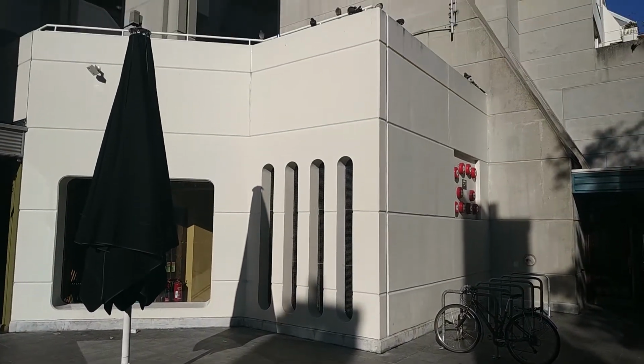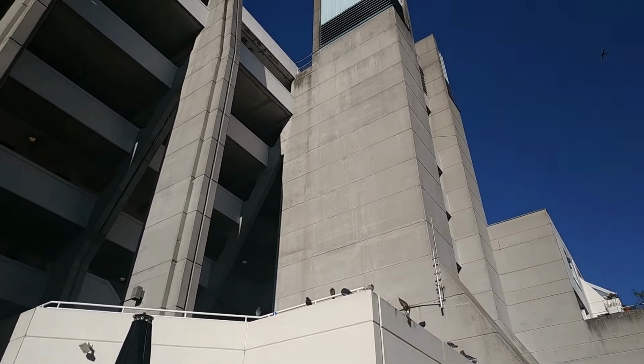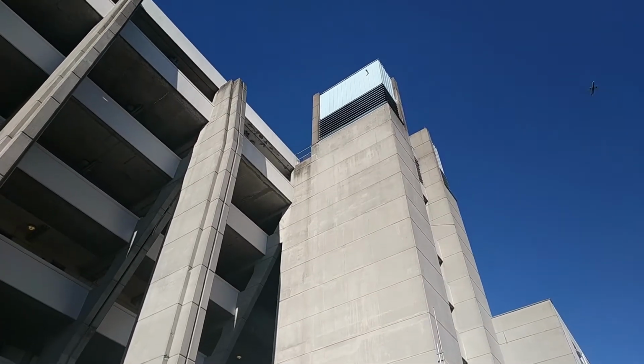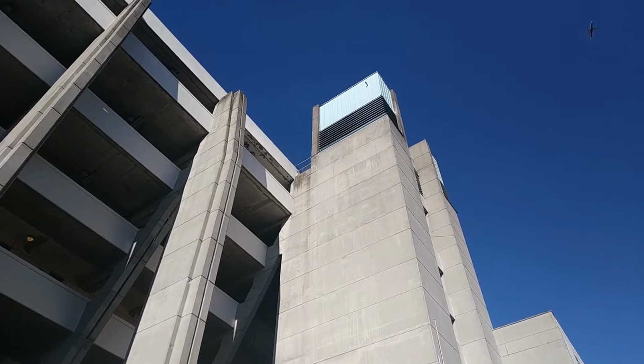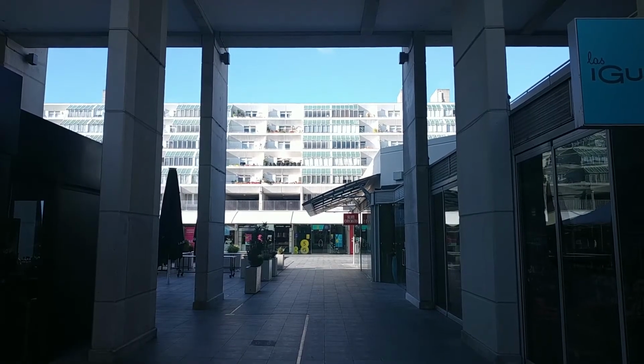It is often termed a megastructure, a post-war urban design concept that combines several interconnected functions, such as housing, shopping, workshops, car parks, and a cinema in this case.